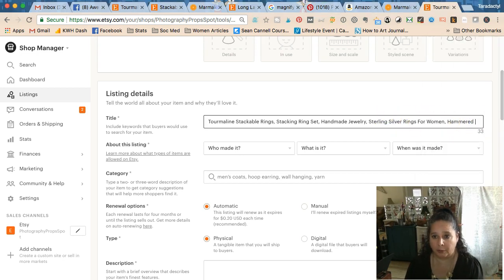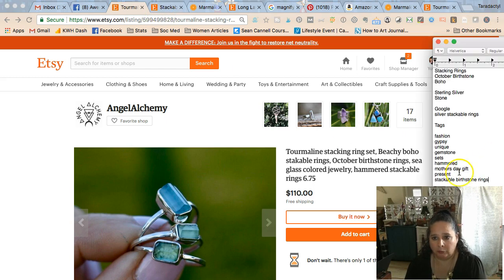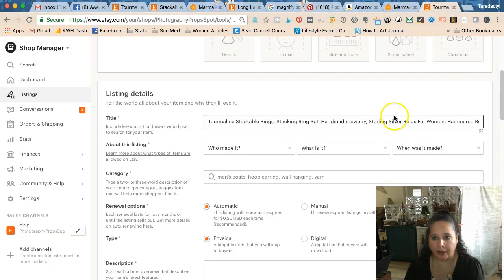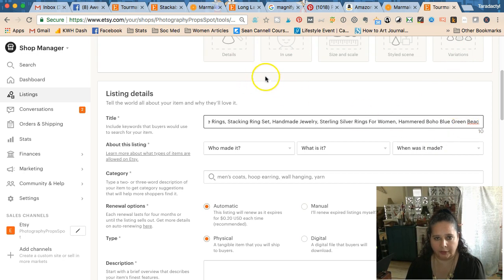So if you were doing this, to this point, you could just put together the rest of these. So we have other keywords we could use, right? I do think it's boho. We could look up beachy. I want to see what happens with that. Because to me, rather than beachy, because she has beachy in here, sea glass colored. So to me, this feels more like blue-green, right? So I would rather have up here, if I can fit it, blue-green. Still got beachy in there. She's still making it.